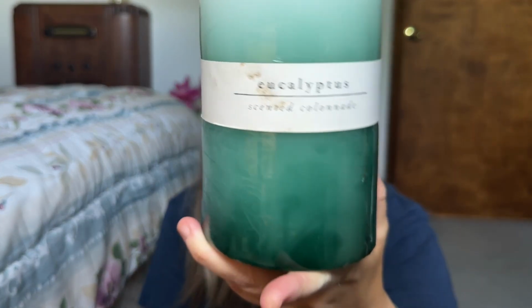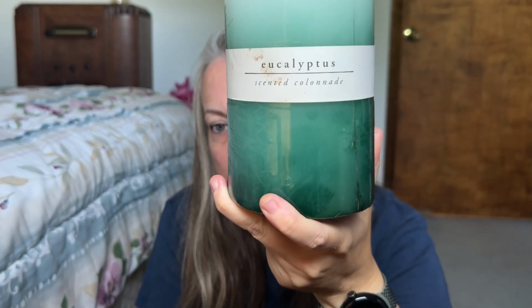And then there's one here from Pier 1 Imports. This one is one I think she probably picked up when she was visiting me on her trip to California when I was working there. And that's these huge pillar candles that came in different fragrances. Eucalyptus was a really popular scent when I worked there. And these give people a lot of trouble.